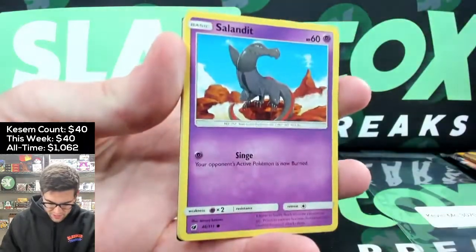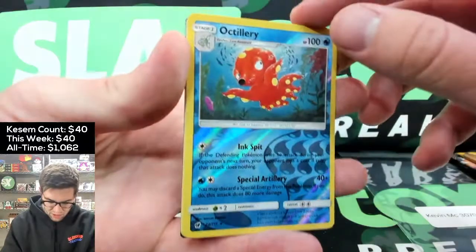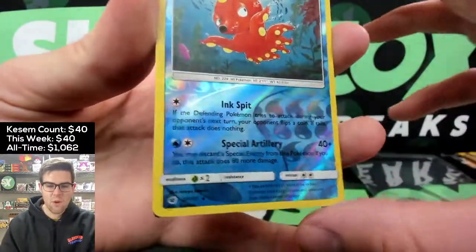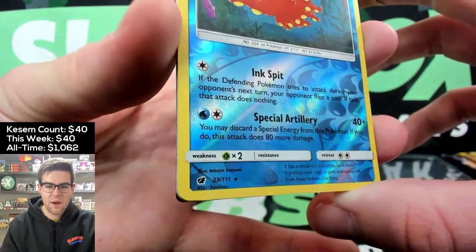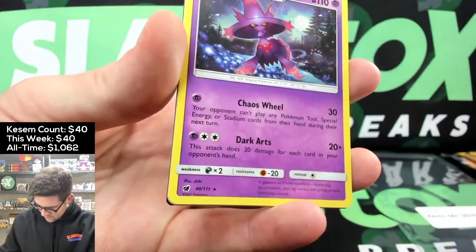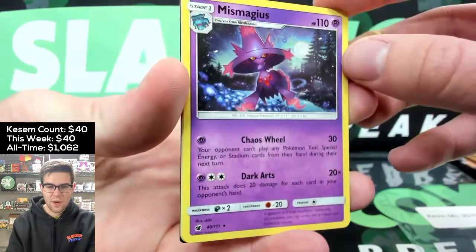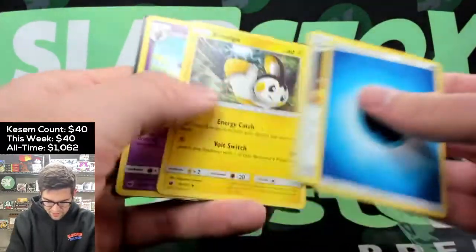Jangmu, Shelmet, Salandit, good luck, Kevin, Starly, Skidoo, Octillery Reverse Holo. And guys, this is a rare for everyone watching. On the bottom left, if you see that little star down there, that means rare. If it's a circle, that means common, and a diamond means uncommon. So it's Octillery rare right there. Rare Reverse Holo. This is a rare non-holo here of Miss Magius, and then he got the base after that.